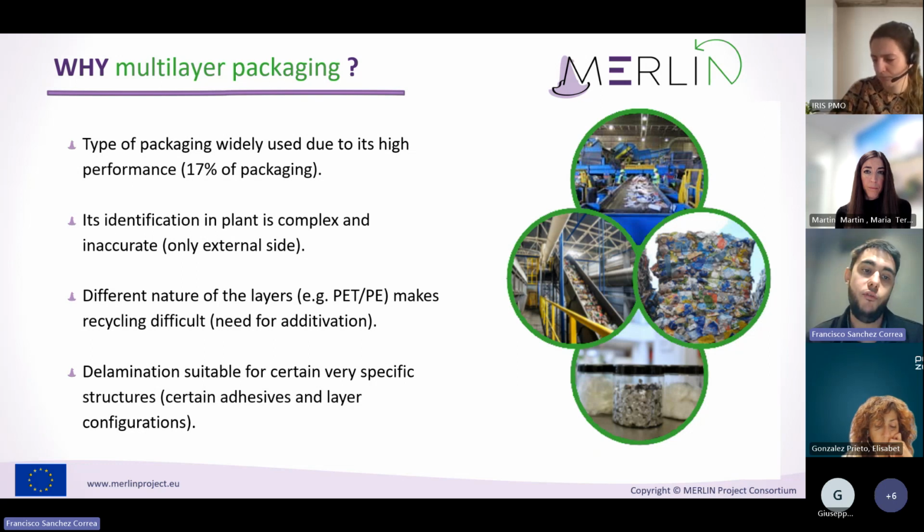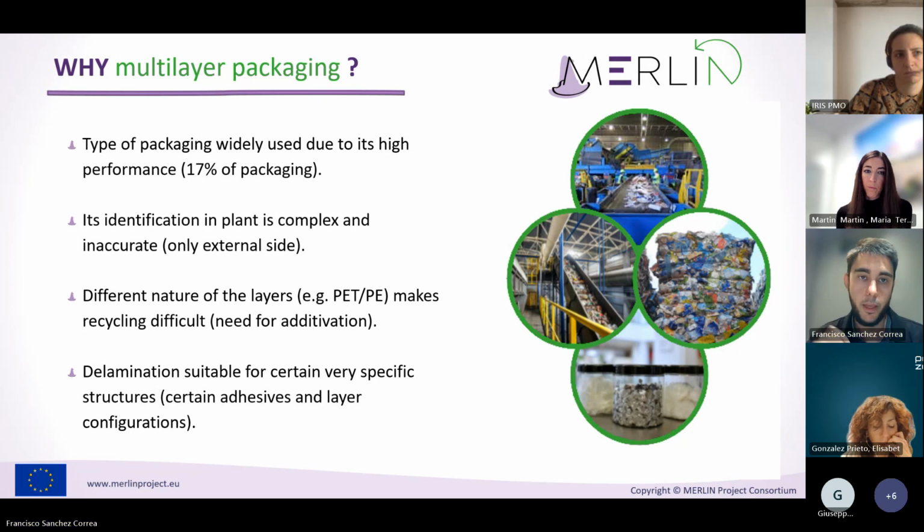And finally, we need to increase the delamination of the multi-layer, because every structure has a different adhesive and a different structure. It's very important to improve and optimize the delamination of a mix of these structures in order to have the optimal conditions to separate the different layers in a different mesh of structures.